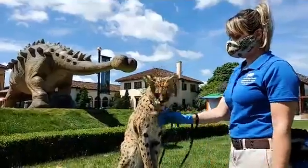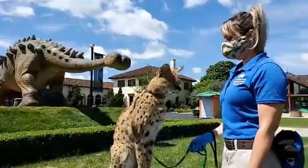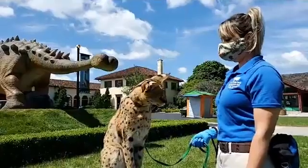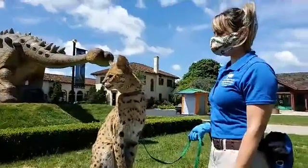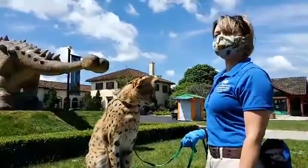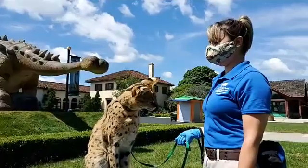So servals overall, they have so many adaptations that help them hunt for their food, and they are excellent hunters. Over 50% of the time they catch their prey, which is absolutely excellent for cats. Something like a lion might only catch their prey 20 to 30% of the time, whereas servals catch their prey 50% of the time. So they do an absolutely great job hunting for their prey out in the wild.